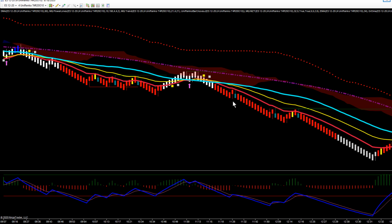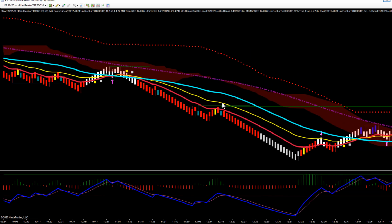We pushed down, but then we got the Trender Pro 2.0 signal off the 18. Nice push down off of that, little pullback, another Trender Pro 2.0 signal off the 18 for that final push down. So several different ways to take advantage of the bearish confluence between the 240-minute chart and the 30-minute chart.